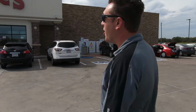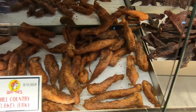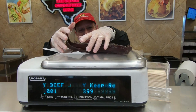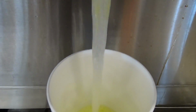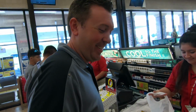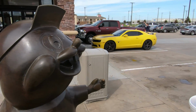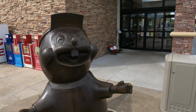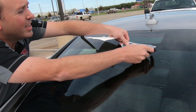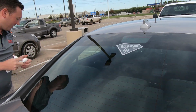When in Texas, go to Bucky's. They have kolaches. We just spent $50 at Bucky's. Hopefully it'll last through the weekend. Behold the chipmunk statue. Every rental car gets a sticker.